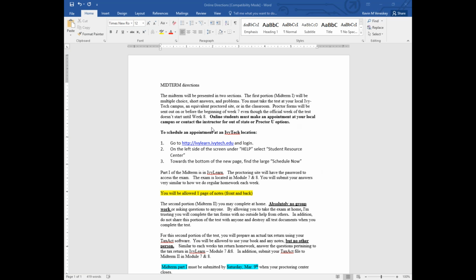You'll have a full week 7, including the weekend, and then week 8 up through, I recommend no later than Thursday of week 8. I give you up to Saturday, but if you try to do it those last 2 days and something happens, there is no makeup for anybody that waits till the last minute. That's just your incentive to do it early.